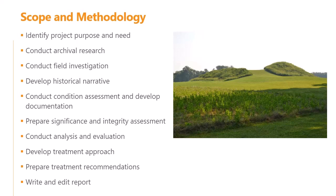Using the significance evaluation as a guide, the team explores the relationship of change over time in the landscape and uses this to identify landscape features and systems that contribute to that significance and those that do not. The analysis also documents values and areas of importance in the landscape that may be important to an owner or to a surrounding community that should be recognized and protected, regardless of their eligibility for listing in the National Register.